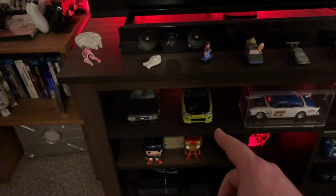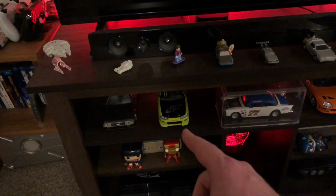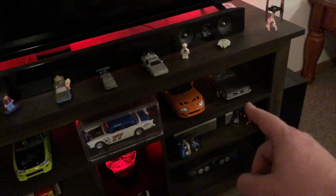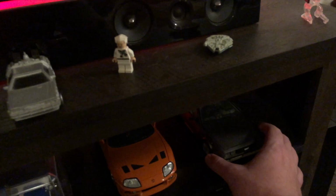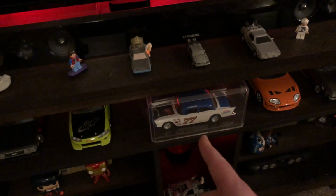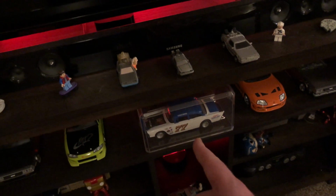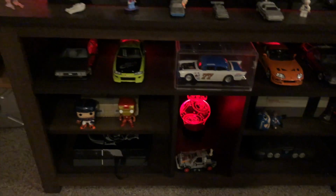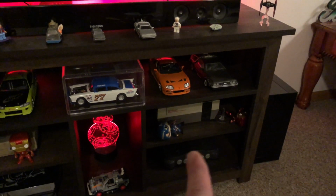We got a DeLorean. We got Brian O'Connor's car from the first Fast and the Furious. We got a second car from the Fast and the Furious, and then that is actually the DeLorean from Back to the Future. That is a handmade model of my grandfather's stock car. Just a couple little Micro Machines and Legos, along with the Lego Back to the Future and a couple Pops, which Holly has knocked down, those 2 Pops.